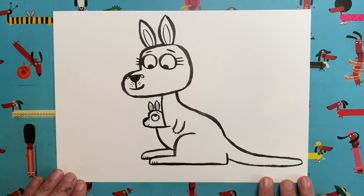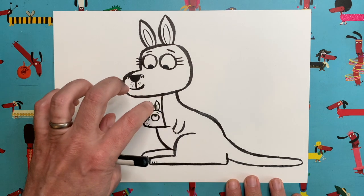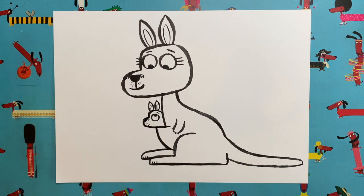So I think it's about time we did some colouring now. So kangaroos, they're usually sort of brown, pale, light brownish, beigey sort of colour. And they've got a slightly paler tummy area, I think. But you know what I'm going to say, don't you? You can do yours any colour you like. The more colourful, the better. That's what I say. I'm going to go into super speed mode to colour my one in. So I will see you back here in 20 or 30 seconds with a fully coloured in kangaroo.